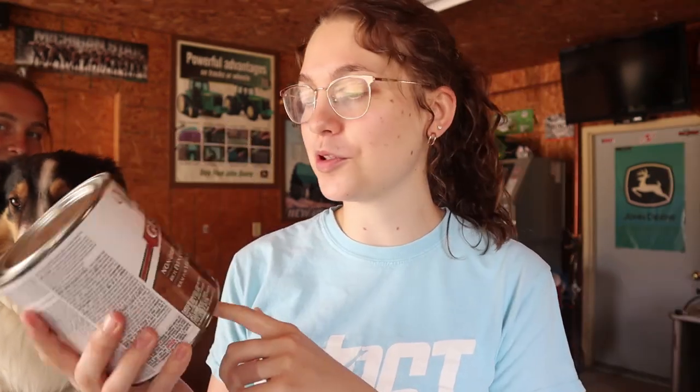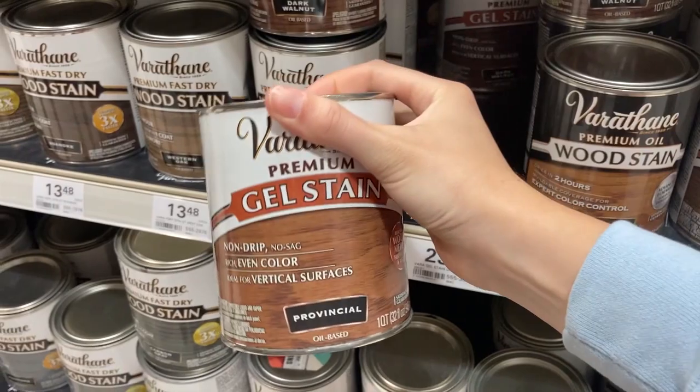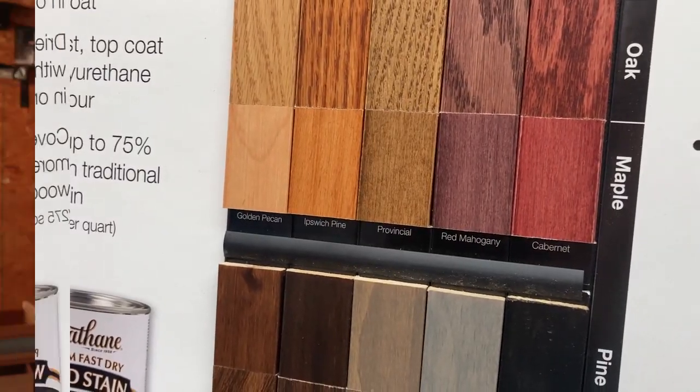I did some research and I found out that gel stain is a thing, and Tori's holding a dog. Hi, puppy. So this is what we're going to be using. We got it in the Varathane brand and it is the color Provincial. Basically the knowledge that I have about this is that it is a mix of a stain and a paint. It works on anything from metal to fiberglass, so it should work really well on wood. We got some cheap little brushes, rags, and we're just gonna see how it goes.